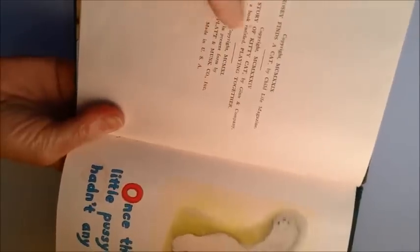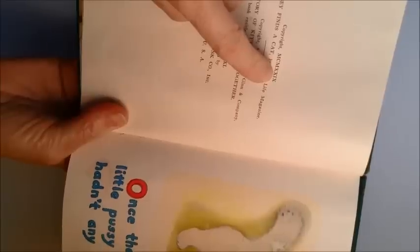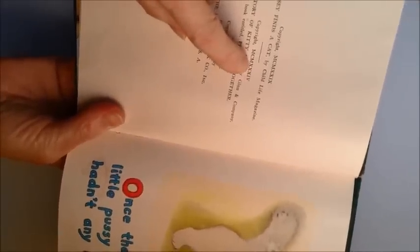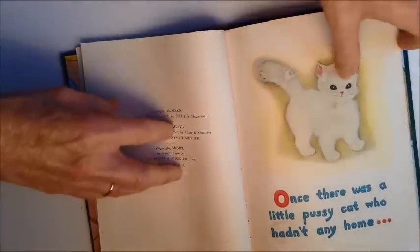1915? Really? Copyright 1929. Looks like it was copyrighted, I don't know, I can't read that. 1930. Okay. If you know Roman numerals, you probably know.